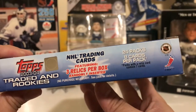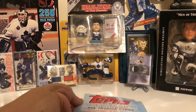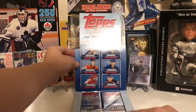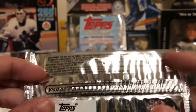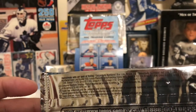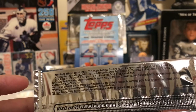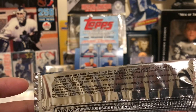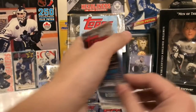There are 24 packs per box and 8 cards per pack. And some parallels, I believe there are blue parallels numbered out of 500, and there might be some gold parallels numbered out of 100. Let's see here quickly. Yeah, there are blue line parallels and red line parallels. Red line parallels are numbered out of 100, one per box. The blue parallels are 1 in 6 packs, so about 4 per box. There's also a gold parallel. I can't remember what the serial numbers are, but we'll find out soon enough.